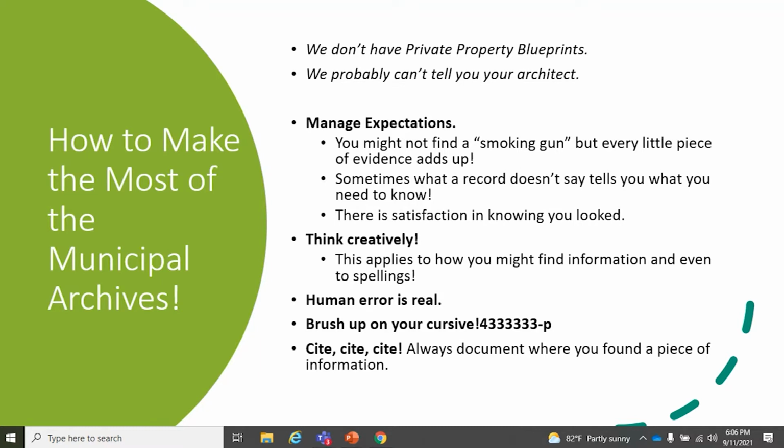And that leads me to: human error is real. People are recording what they hear and what they see. So leaving things out, pages going missing, things being spelled weird, dates being written wrong. Definitely just take it all into consideration.